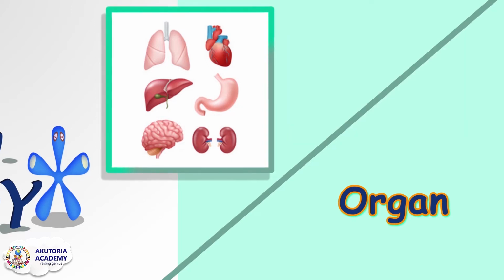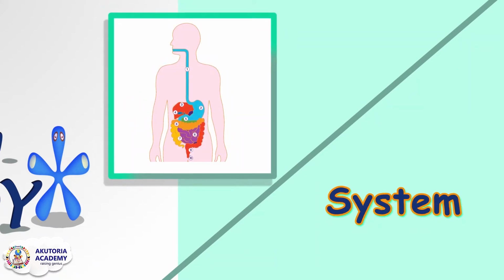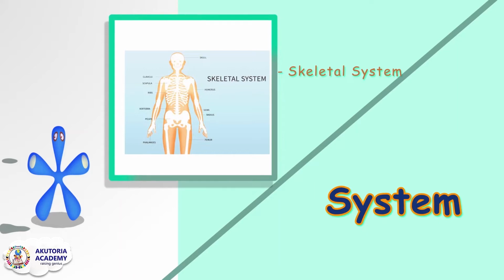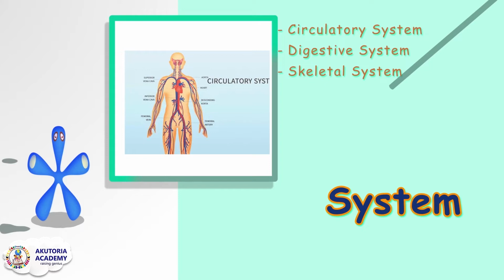When organs work together to do a particular work, we call that a system. There are 10 major systems in the human body. Let's list a few. The skeletal system gives our body structure and form. The digestive system works to break down the food we eat. The circulatory system works to circulate blood through the body.